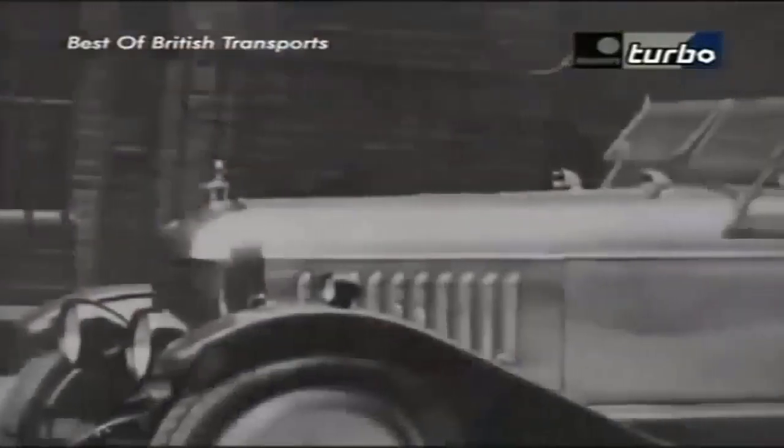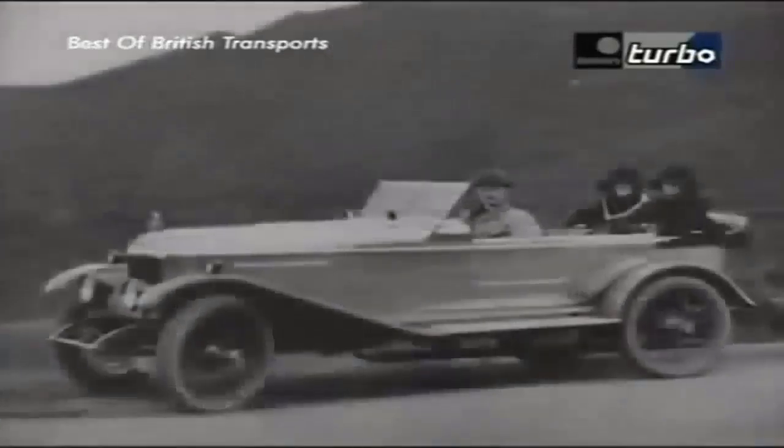I think it would be true to say that MG is one of the greatest motoring accidents that ever happened. Morris Garages was the main distributor in Oxfordshire for Morris cars. They were run at the time by a character called Cecil Kimber. They used to put special bodies on Morris cars for various customers, and these things were sold at inflated prices.